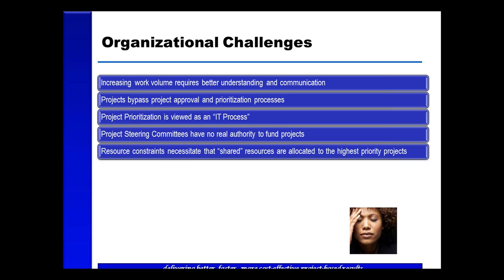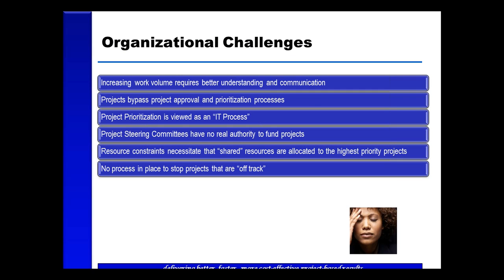Oftentimes this is the driver for portfolio management, where we hear, well, if we can't get enough resources, what's the problem? Or if we're not delivering on our project commitments in the portfolio, what's the problem? Well, we're not starting things on time. Why aren't we starting things on time? Because we didn't have resources. Why didn't we have resources? Because the projects underway said they were going to be done. Why aren't they done? You know, it's always that whole line of questioning that comes into play here.